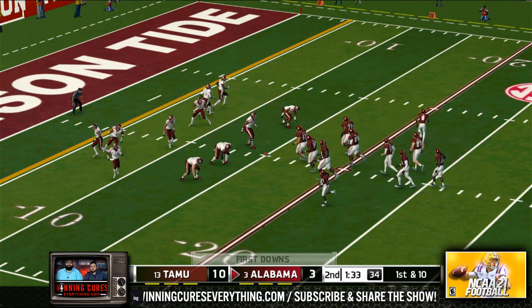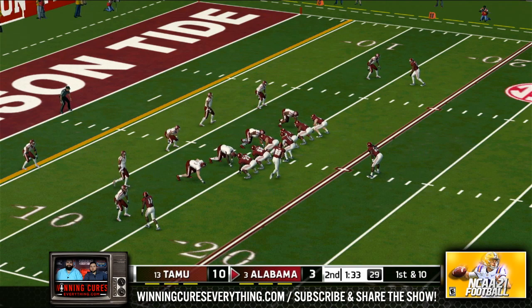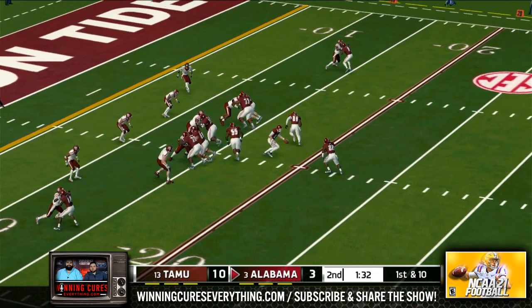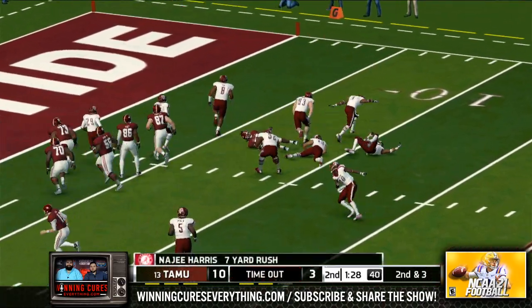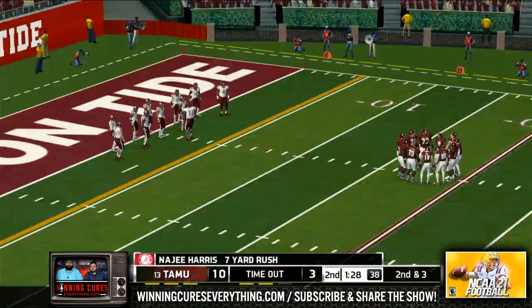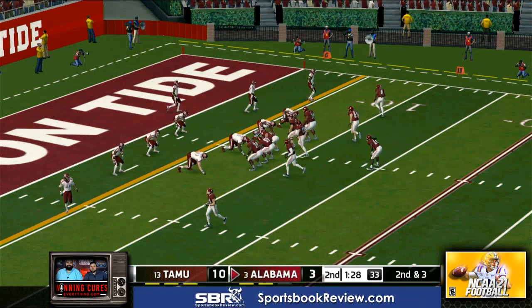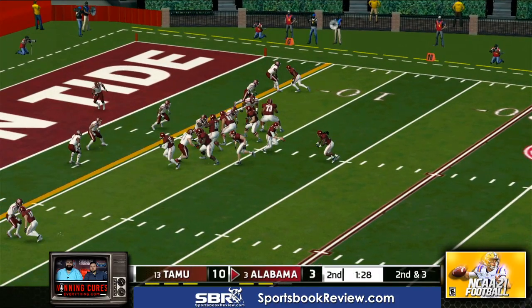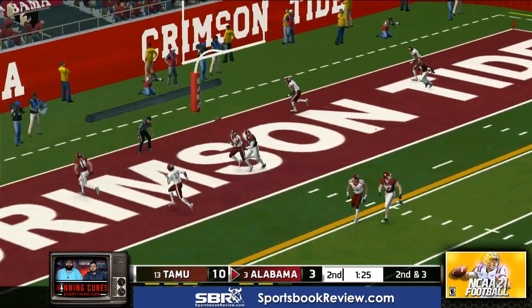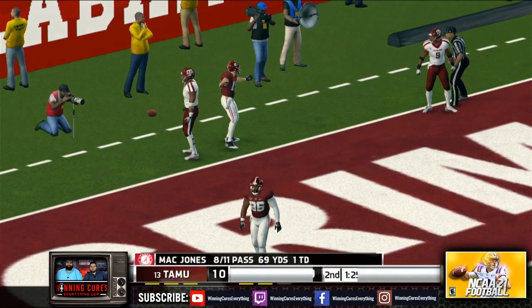First and 10. Ball on the 15-yard line. Runs outside for a nice gain. Harris gets 7 yards on the play. Alabama just took their first time out. Quickly, and he's got his receiver for the touchdown.